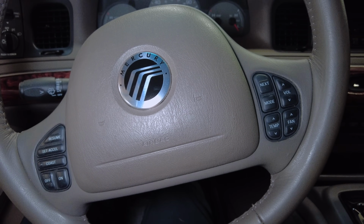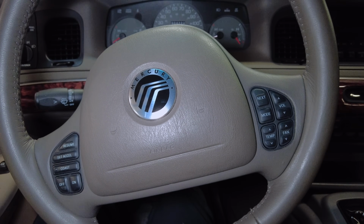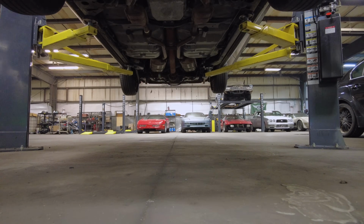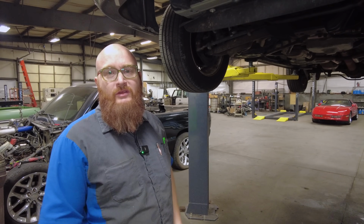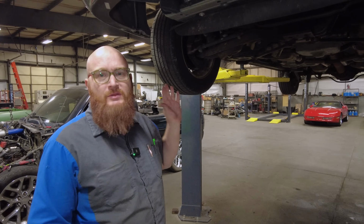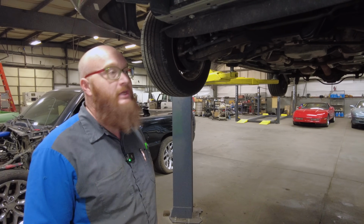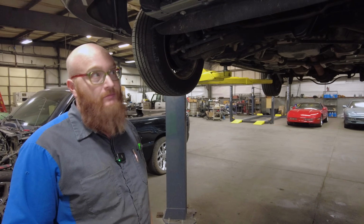So I'm curious, everything is so perfect under the hood and in the car. What's it like underneath? Let's check underneath to see if there's any leaks. A vehicle that's been sitting a long time with low miles, but yet it's a 2002, could have some leaks. Let's see if this thing proves to be as immaculate as we think.